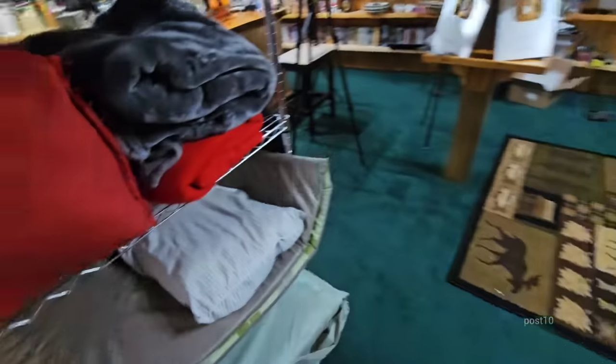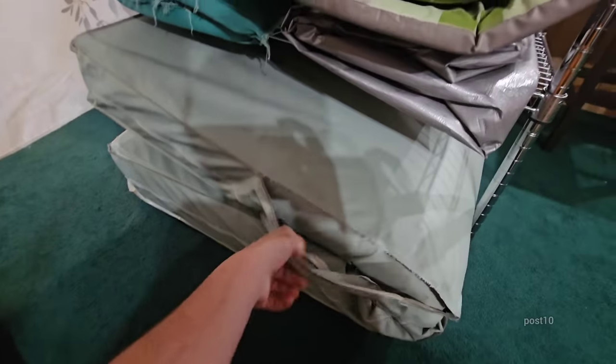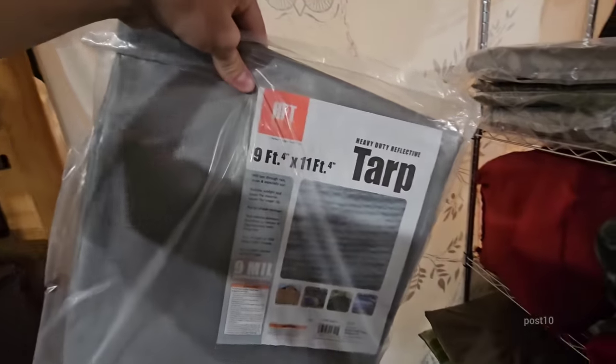So in here we got some camping stuff. We're gonna grab a pillow. We're gonna grab our thick mattress here. We don't need a sleeping bag, it's not cold enough out. Let's find what's the smallest tarp I have? 9 by 11? Looks like I gotta buy more small tarps, because that one's kinda big. We don't have a smaller one at the moment.